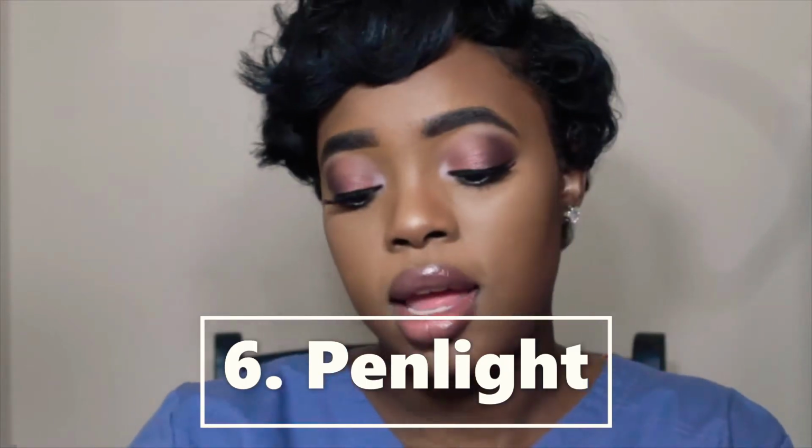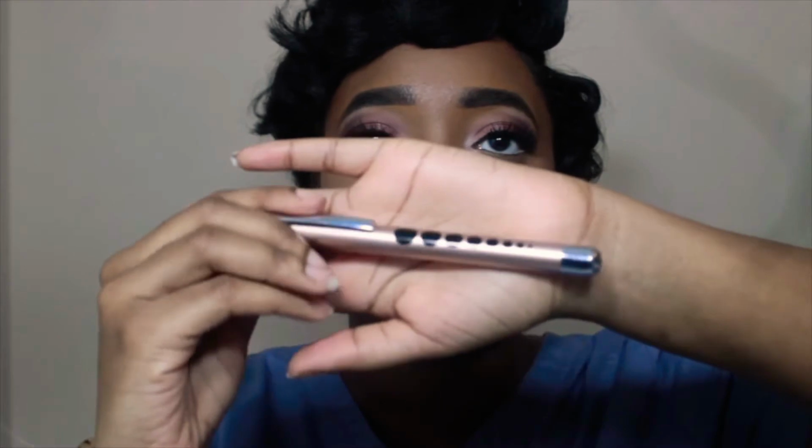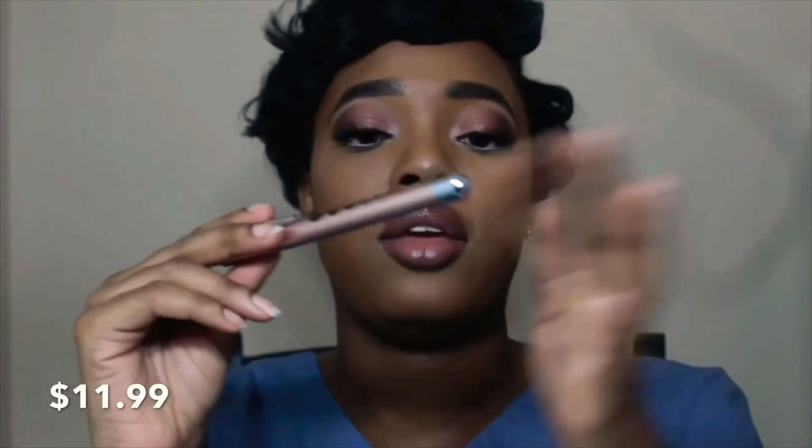Next thing that I have in here is a pen light. I got this off Amazon as well. It came in a pair. It had another pen light with it, it's somewhere. But it also came with batteries and different heads to put right here. And it works very, very well. I love it. I also have another pen light in here that I got from school for free, just to show that I have that in here.